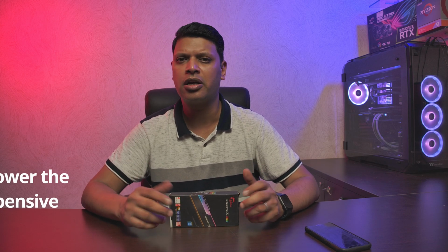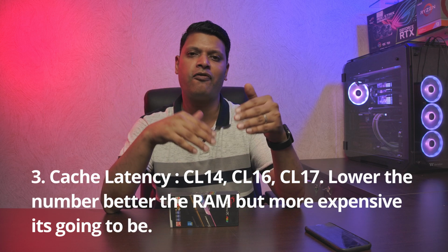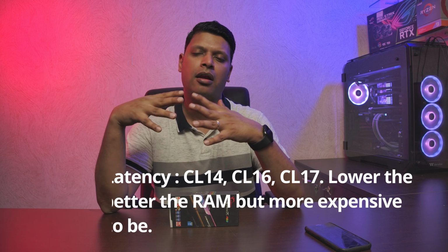The third thing that you want to take care of here is the cache latency. Cache latency is indicated by CL16, 14, 17, 18. When you go for a lower cache latency number, say CL14, it's going to perform better than CL16. That's basically the timing of the RAM. The lower the cache latency, the better it is. And the RAM that you see here is a cache latency 16 RAM. So if you can manage a CL16 RAM, good enough.